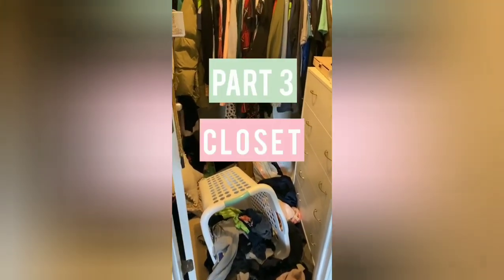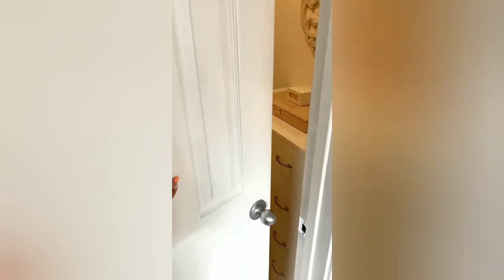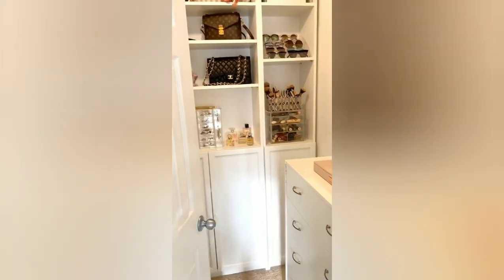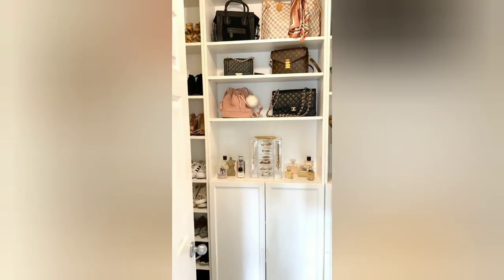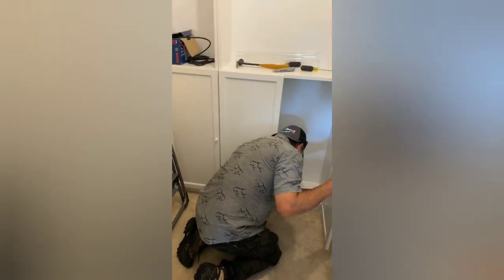Welcome to part three of my closet makeover. I'm going to show you guys how I took this crazy disaster and turned it into this beautiful space using budget-friendly products. When working with a small space, you want to come up with creative solutions to make as much storage as possible while also hiding clutter.